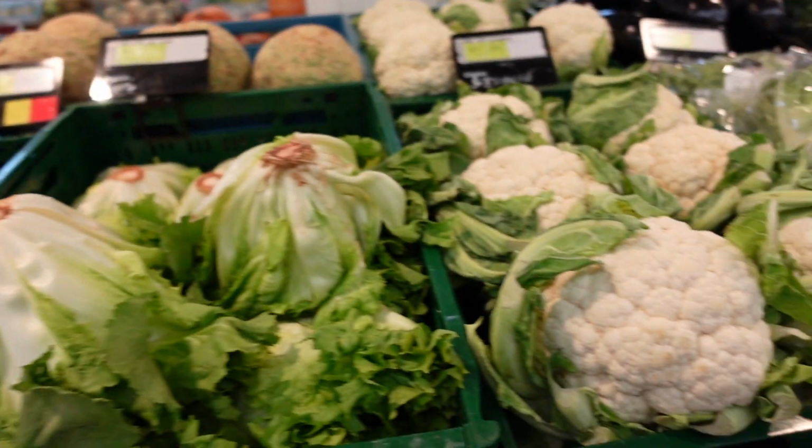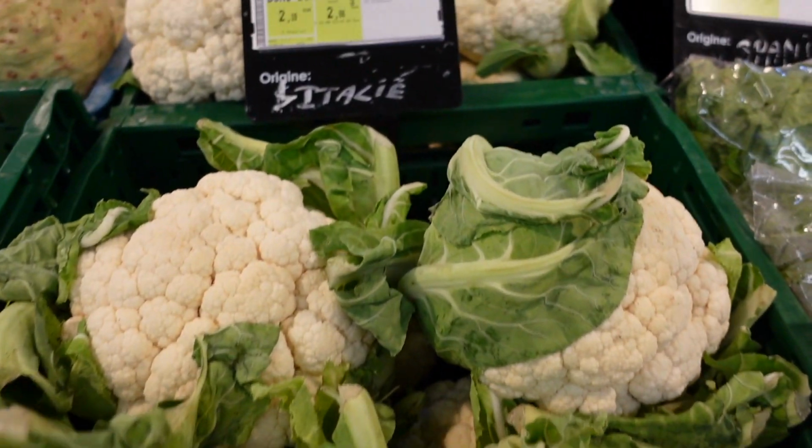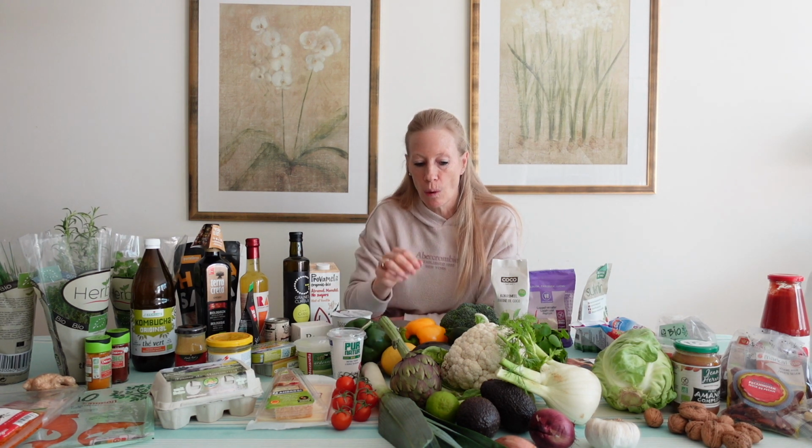Now, cauliflower is fundamental on a keto diet because you're going to make mashed cauliflower. You can make cauliflower rice. You can use it as rice with some steak and mushrooms. Garlic, of course. Onion, red onion, amazing for your health.